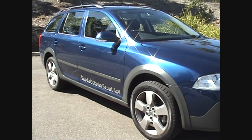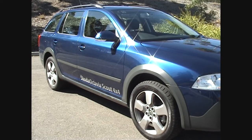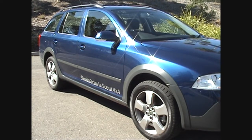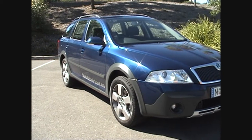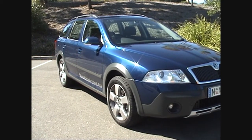The car itself is 40 millimetres longer than a normal Octavia, and it has 40 more millimetres of ground clearance, giving it about 180 millimetres of ground clearance. But don't be fooled into believing that this is a 4x4, it's not. You're really going to do some damage if you take this on any sort of difficult tracks. What it's good at doing is taking the family down to the snow, on some fire trails, down to the beach, that type of stuff. And for a family sports utility vehicle, it's brilliant.